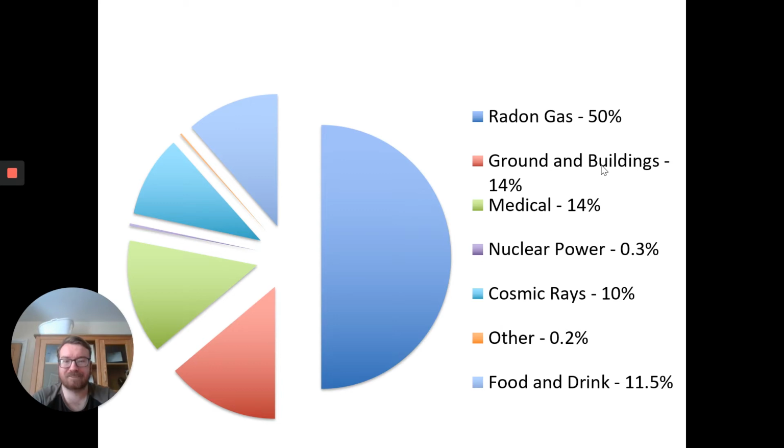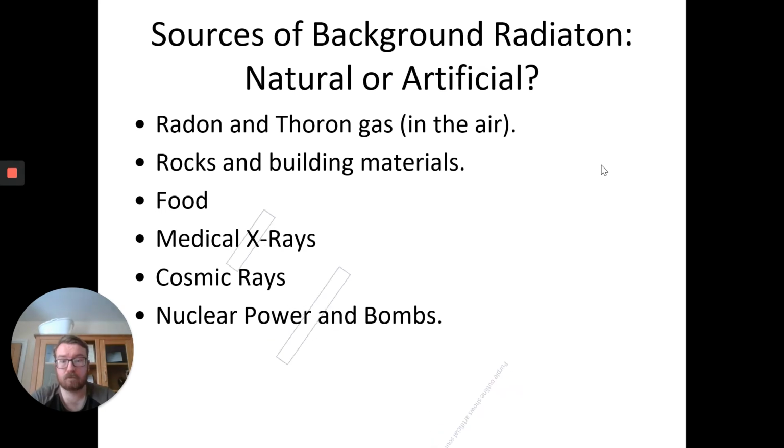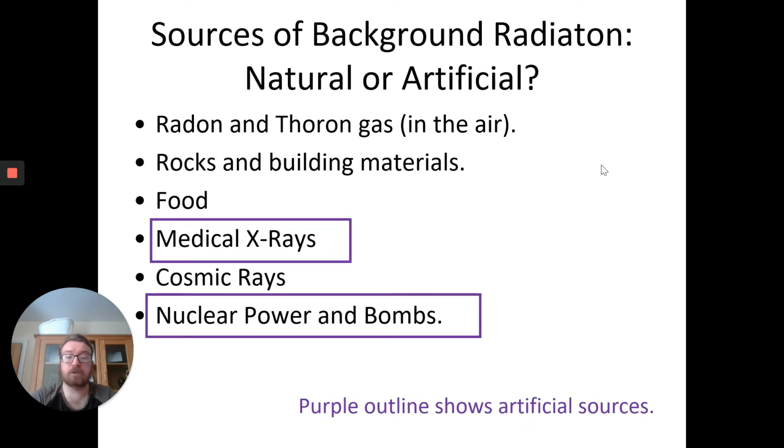Another pie chart. So this shows you the natural and artificial sources of background radiation. The artificial ones are your nuclear power, your weapon tests. You've then got your medical. It's going to be things like your X-rays. Also, certain types of cancer treatment, radiotherapy, do use radioactive sources. So the ones in purple show artificial sources. You've then got your natural ones, radon and thoron gas. We're going to focus more on radon because that is the one that is in your syllabus.